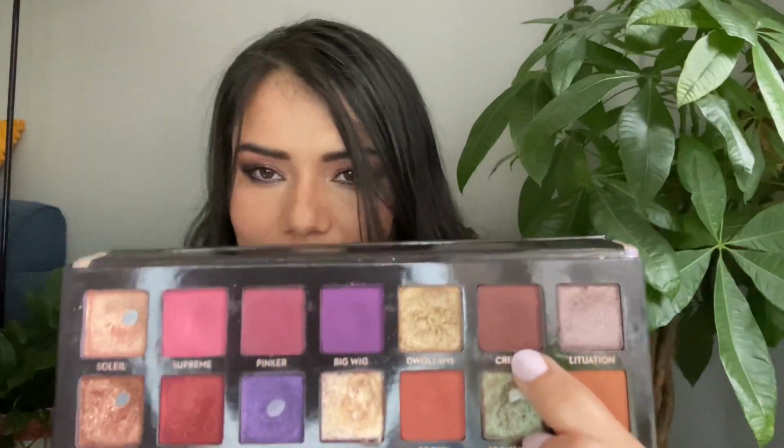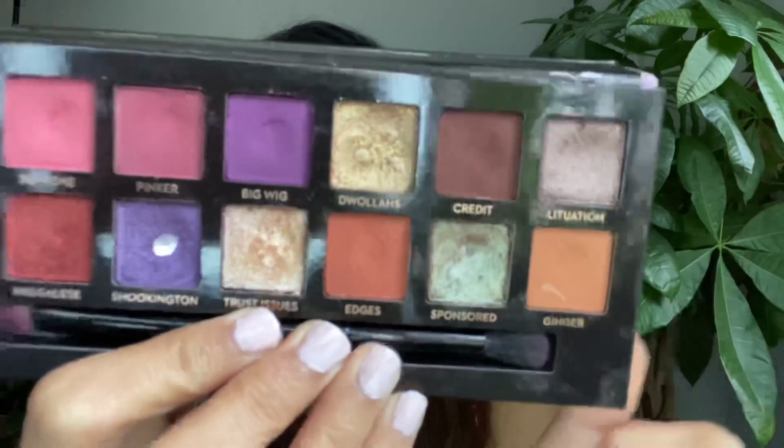And number 9 comes from my Jackie Aina palette again. So this time it is a matte eyeshadow, and this one is called Credit. So this is how Credit looks. It's a brown burgundy sort of shade. Oh my god, I need to give you guys a swatch.